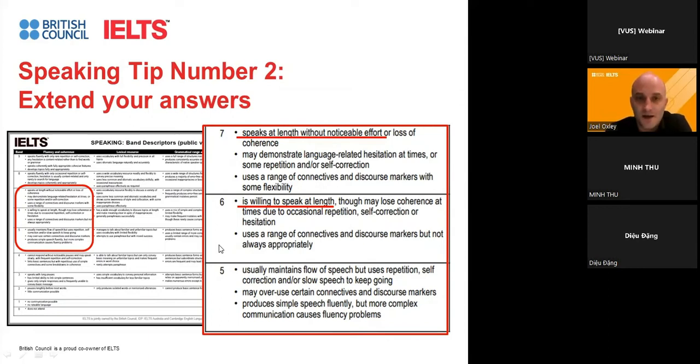Now, I said earlier, you don't want to be speaking for like 2 minutes. So how long should you be speaking? Well, if it's a part one, you want to be aiming probably 30 seconds. These aren't exact numbers, but if you've got 10 questions and it goes for 5 minutes, well, that's 30 seconds per question. So 20 seconds, 30 seconds, this is enough. This is all you need to do. You don't need to speak for longer than that, but you should be willing to speak at length.